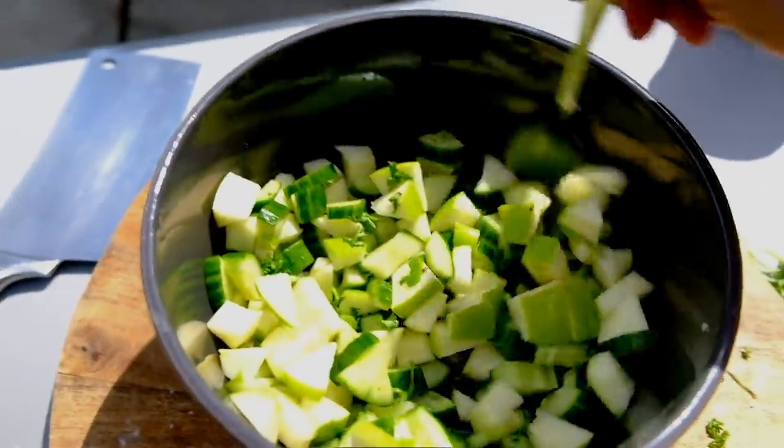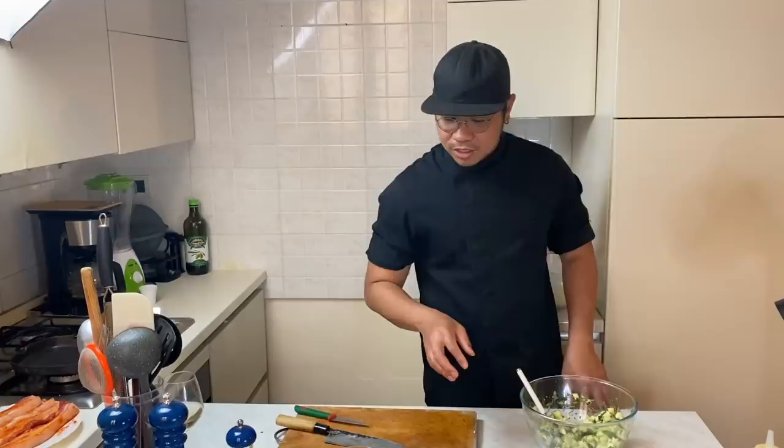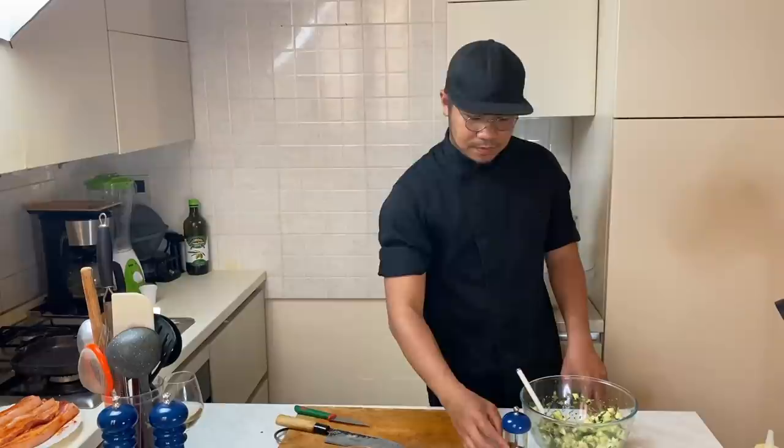Okay, so I'm mixing in the apples with the cucumber and dressing them in the marinade. So now the last thing that we will put in is some chili.